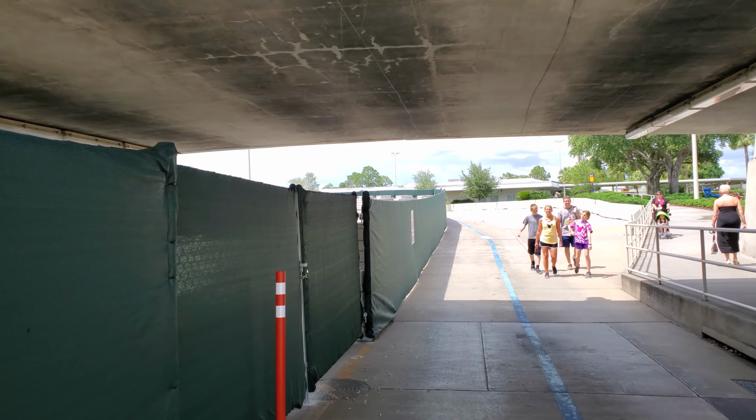And back inside the park, you can see that the construction is well underway to widen this walkway. That's the whole point of all this, is to widen the walkway right here between Sleepy Hollow on my left and, of course, Fantasyland straight ahead. So I actually liked it as a more narrow walkway personally, but I understand why they're widening it, and I think it will help with the traffic flow, but I always thought it was kind of a quaint little walkway.